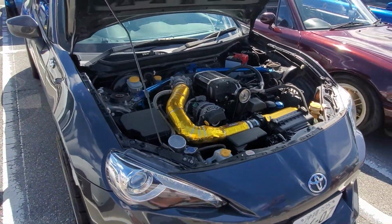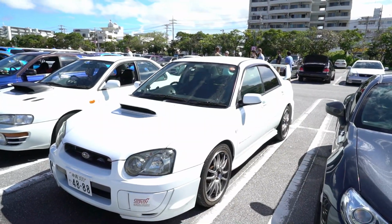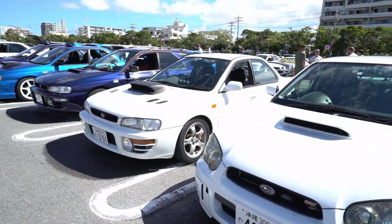That's a really cool Bug Eye STI. These cars are growing on me, man. I want one. I kind of want a Bug Eye too. I want them all, man.